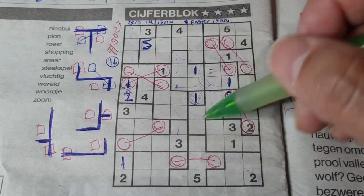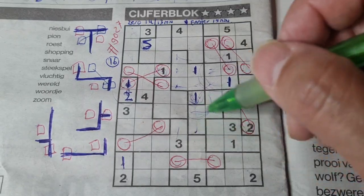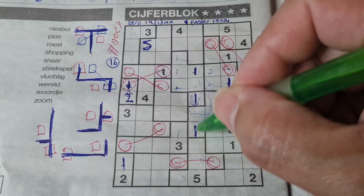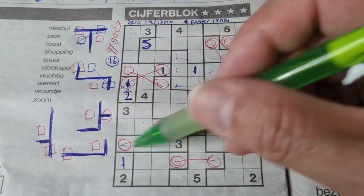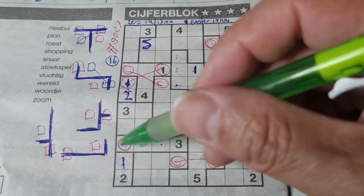These are 3 boxes surrounding the 1, they can be a 1. So 1 box left for the 1 in this W area shape. Supposed to be there. These 2 boxes can be a 1. That box can be a 1. So 1 box left for the 1 in this L-shaped area.